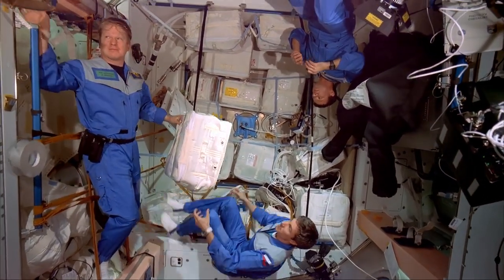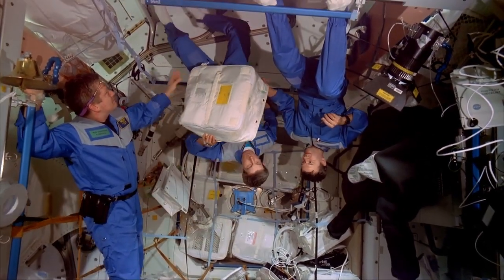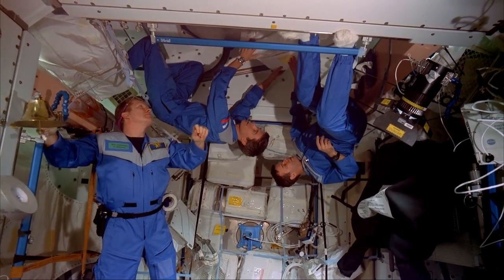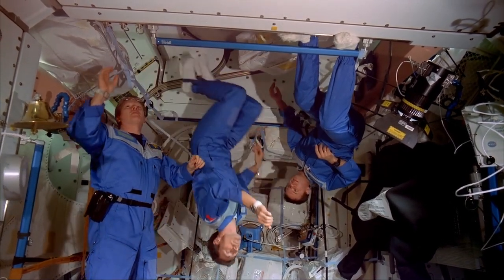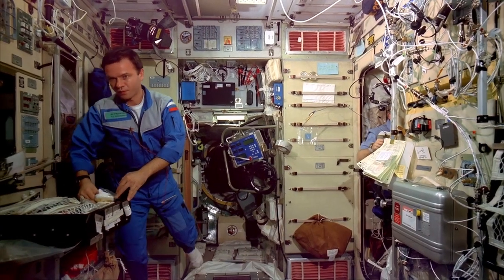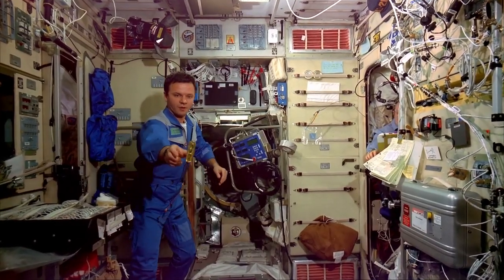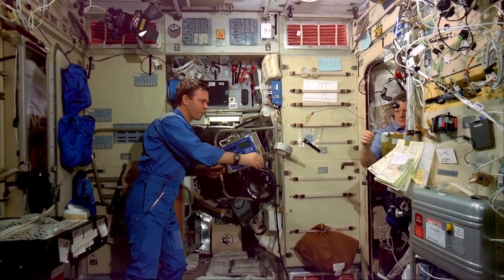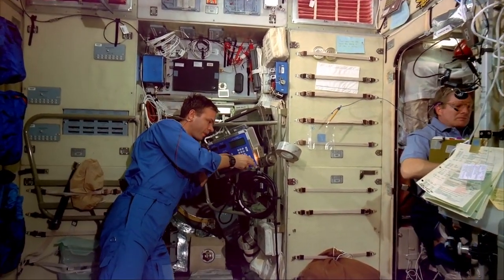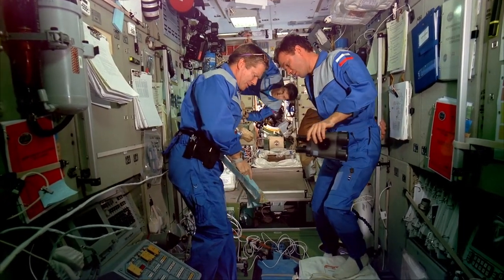After we got the node open, it started to seem like a really expansive place because we all have memories of being in much more confined spaces like Soyuz and even the shuttle. When I came to the Zvezda for the first time, it looked to me like home. And that was a place where we stay and live and sleep.